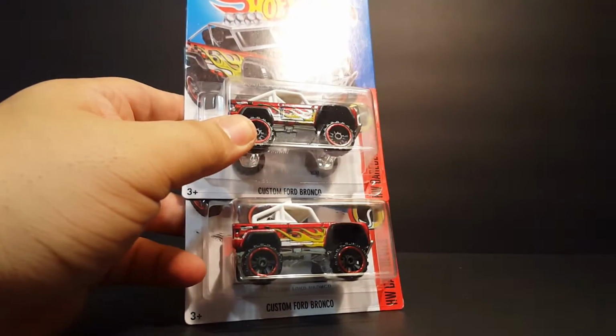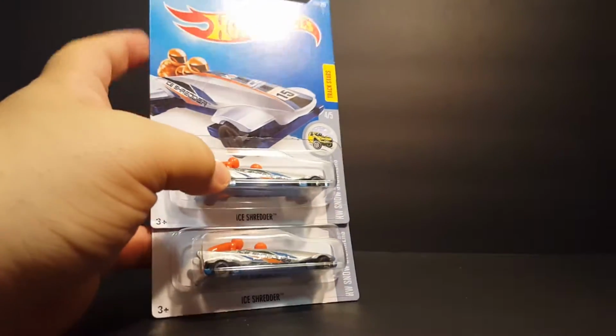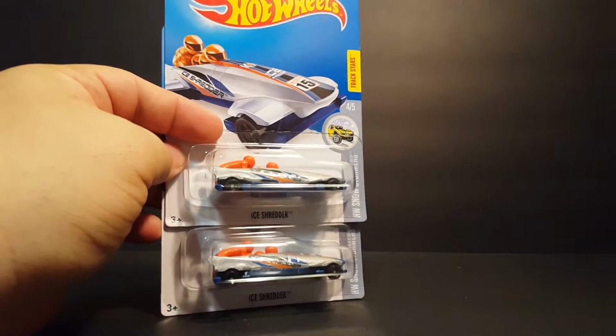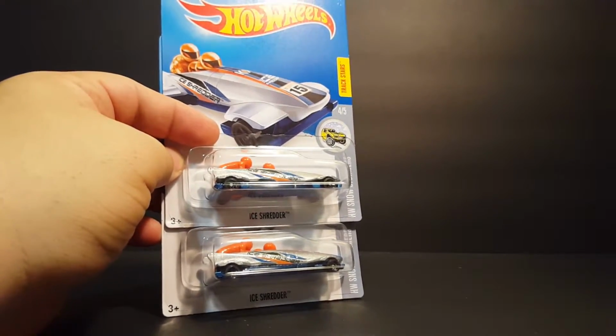Picked up two of these awesome custom Ford Broncos. Pretty sweet. So, I'm trying to keep this under the light so you can see it really well. Picked up two Ice Shredders. I won't be opening any of these as I'm just kind of collecting Ice Shredders. I just get two of each, like I normally do, in my special two-of-everything box.